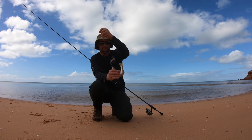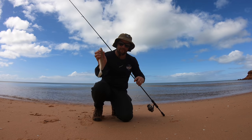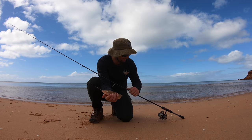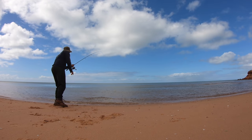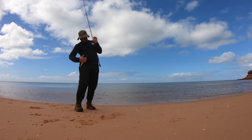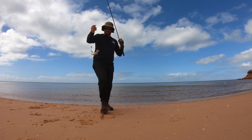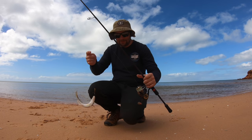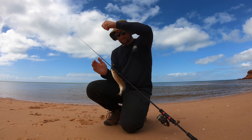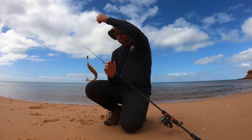That's a monster. Beautiful whiting. Woohoo! Another one. This is too easy. They are such a fun fish on lures. Stop with the kicking. Calm down. Come on.